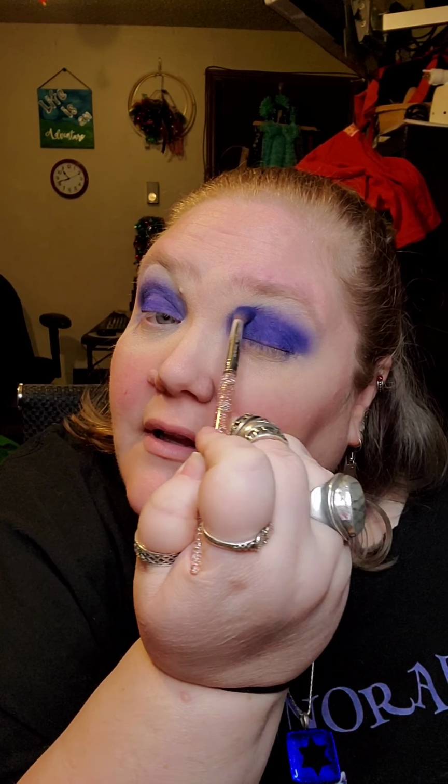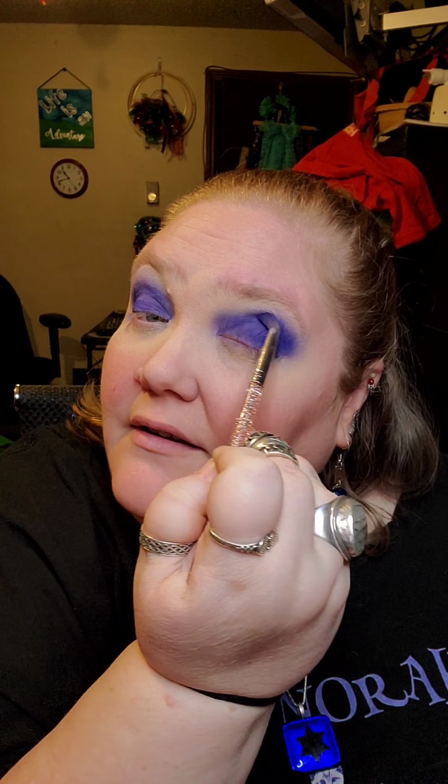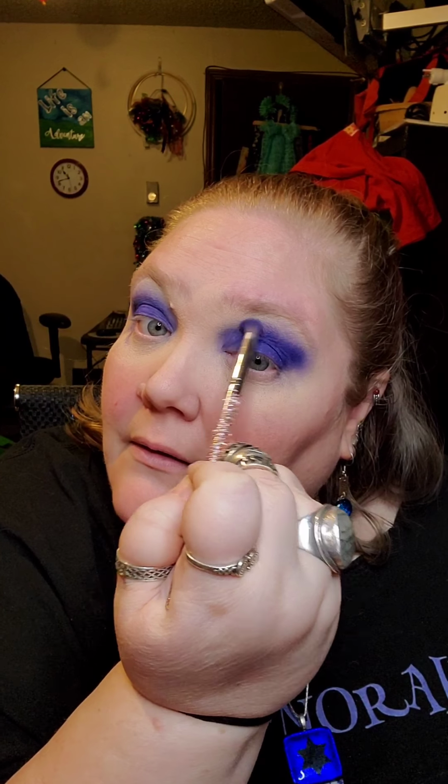Definitely more pronounced on one side than the other. Let's see if we can bring that up a little bit here. And this is super duper pigmented, as you can see. Don't get freaked out again. I'm not leaving this just one big old dark pool on my eyes. It's just not how it's gonna go. It's just how it's starting.